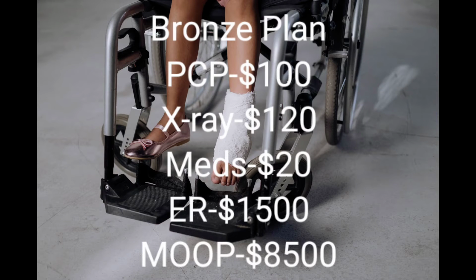So, as you can see, if you go and see your primary care doctor and it's $100, if your x-rays are 120, your prescriptions are 20, and the ER visit for breaking your leg is 1,500, you're still not at that $3,500 deductible limit. So the only way you're going to reach that deductible, usually underneath the bronze plan, is if you have something serious occur. So let's say you need to have surgery. Something's continuing to be wrong with that leg and you need to have surgery. That surgery might be $40,000.